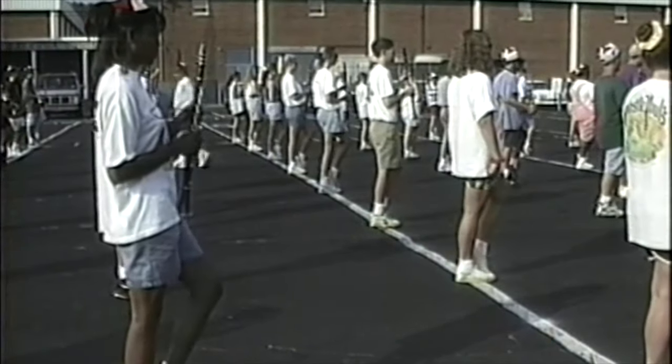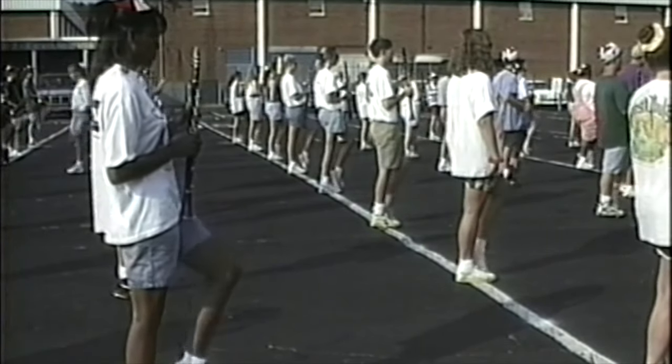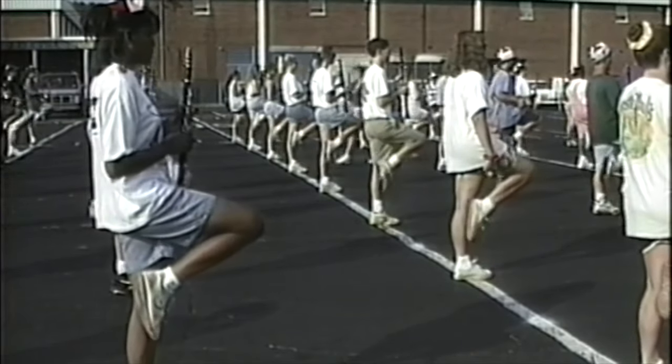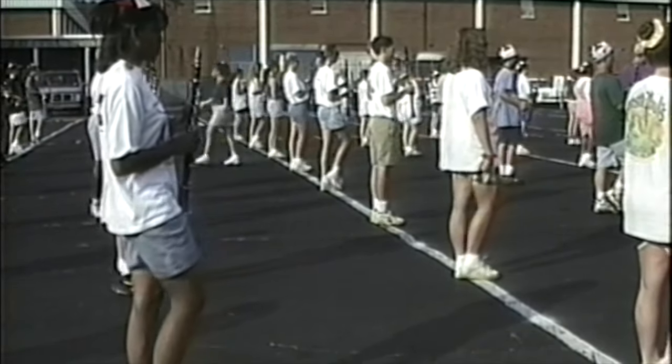The high mark time breakdown exercises should be practiced daily by the entire band. It looks pretty sloppy in the summer, but daily practice will pay off later in the season.